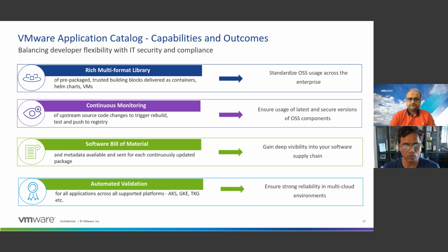And all of these are automatically validated across all applications and across multiple supported platforms such as AKS, GKE, TKG, EKS, and many others. And this ensures that there is strong reliability in multi-cloud environments.